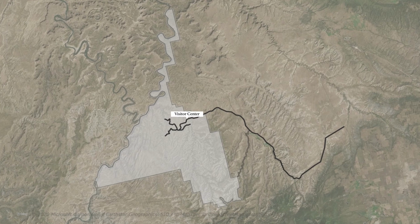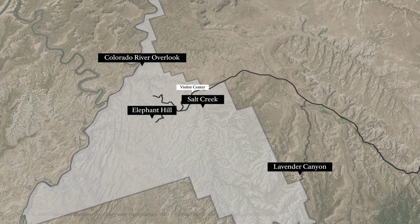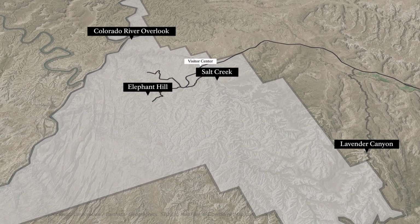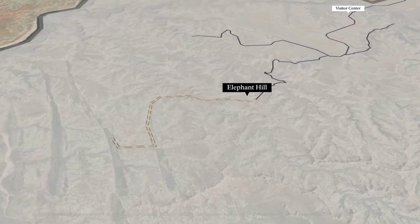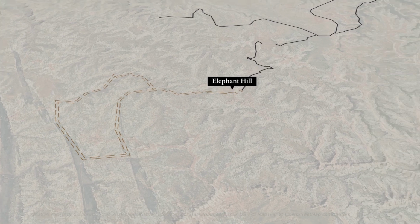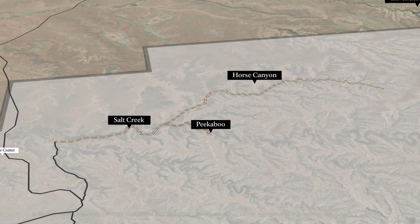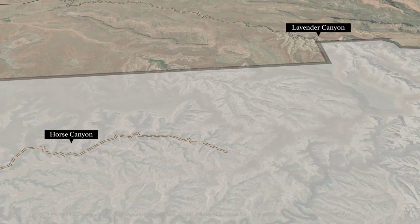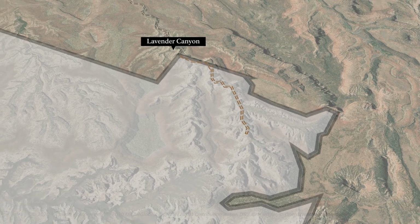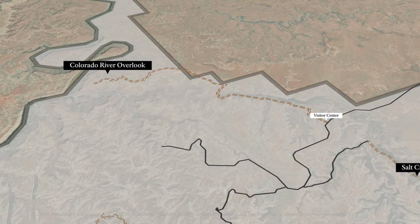There are 4 backcountry roads in the Needles, each with their own unique set of challenges. All routes require a high-clearance, low-range, 4-wheel drive vehicle. Elephant Hill climbs over steep and technical features leading into the heart of the Needles. Salt Creek is known for deep sand and deep water, with access to Peekaboo and Horse Canyon. Lavender Canyon is the most remote option, and access is only possible outside of the park. And the Colorado River overlook leads to an outstanding canyon viewpoint.